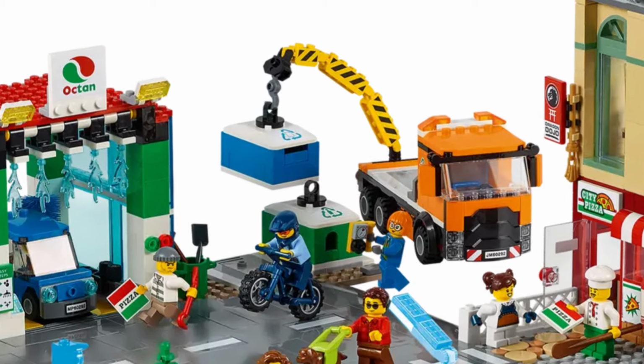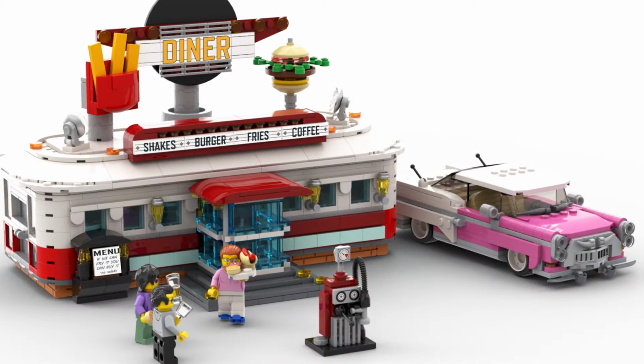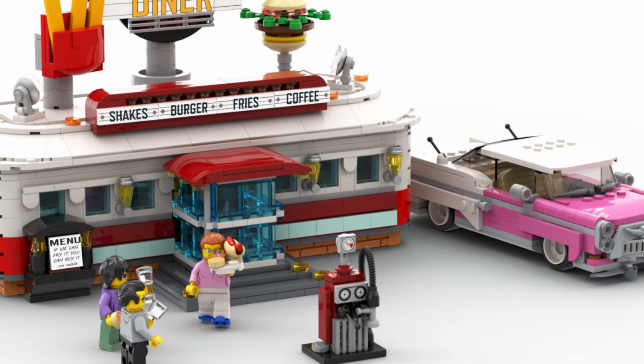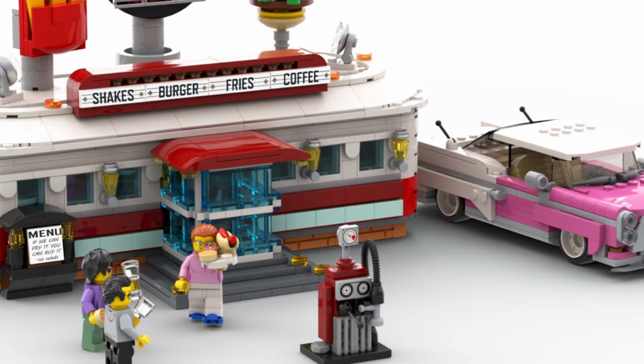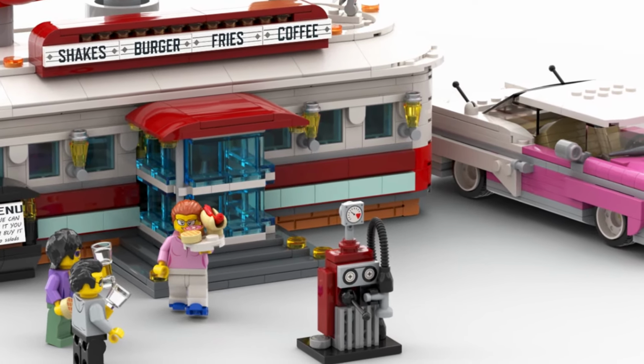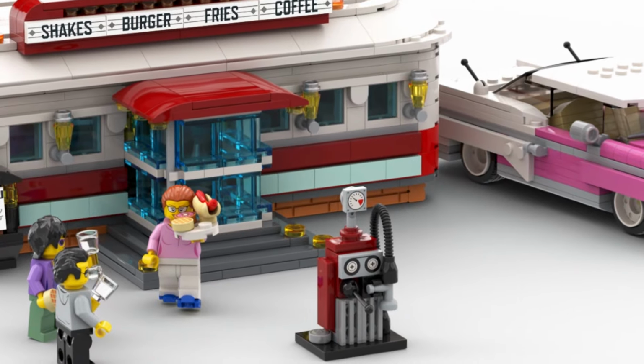This change of guidelines does of course definitely affect the designer program, and would have meant at least one previously produced set would have seen substantial change, as the 1950s diner from the 2021 Invitational included a gas pump, so would have seen that excised completely.